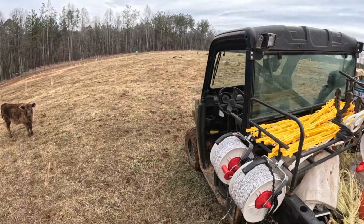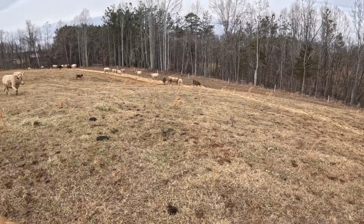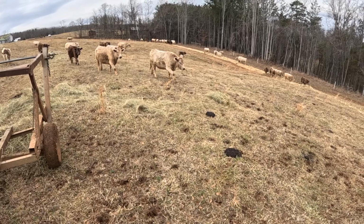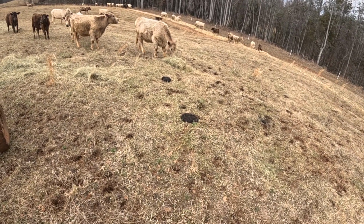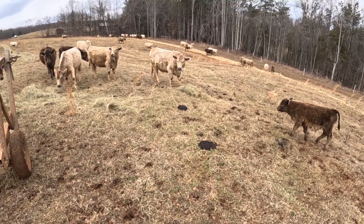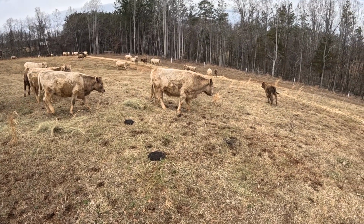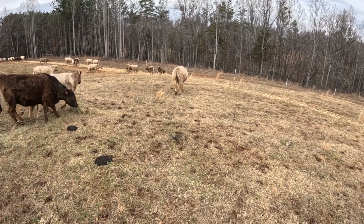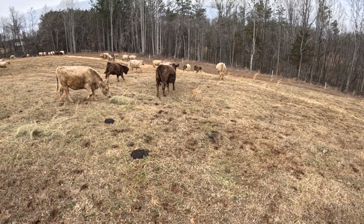I'm gonna turn the Ranger off real fast. Alright, so the funniest part is, and by the way, we have confirmed a date on our steer here. And it'll be in 2 weeks. And he is the guy that'll be going. So he's looking nice in the back. So hopefully he provides us some good quality beef.